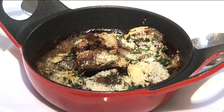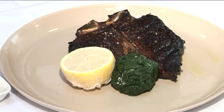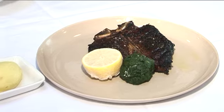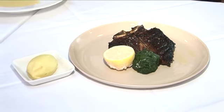And our bistecca over here, which is a 600 gram T-bone. Char grilled over very high heat, rested for a long time. Crusted with salt, with spinach and lemon, a little bit of potato puree, which has become sort of a bit famous for me, something I've done for a long time. Something you've done for a long time? Yeah, I'm from Irish heritage, so mash is very important to me. Great. I've worked hard on it.